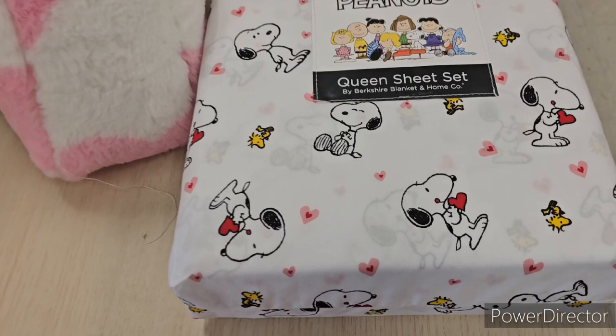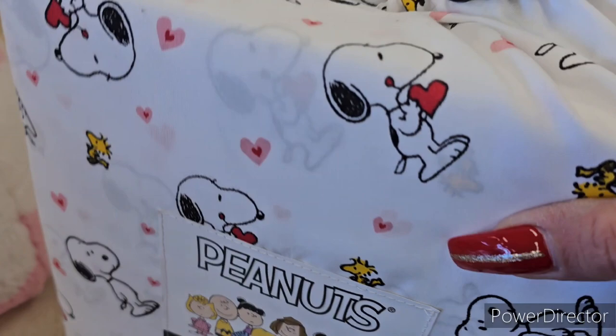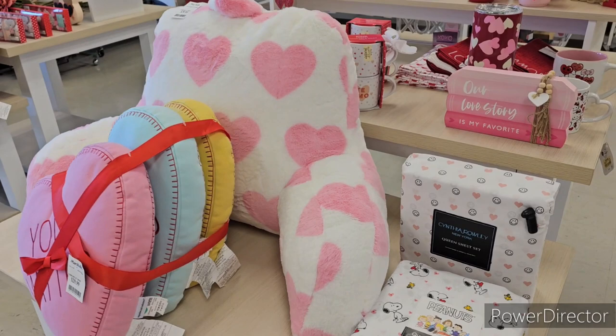And then a Cynthia Rowley. And I'll give you guys the prices on these. This one's gonna be, where's your tag? Oh, $20. Okay, can't pass that up. And Cynthia Rowley is gonna be $20. Wow, all right, that's really cool. So there we go, that looks really nice, like it.